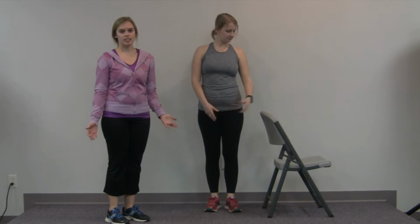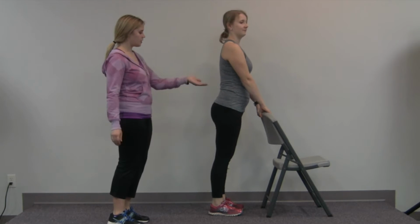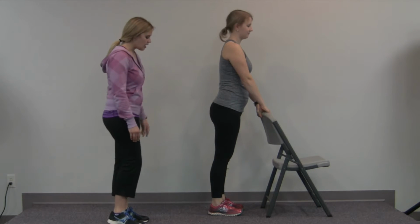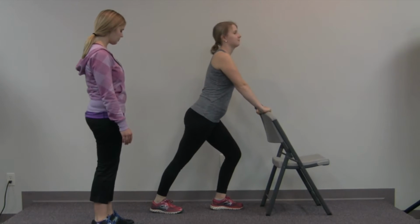Our next exercise is going to be calf stretches. Use a chair to make sure that you're balanced throughout this exercise. You're going to put your hands on the chair for stability, like Alex is showing. Then you're going to take a step back with your right leg.